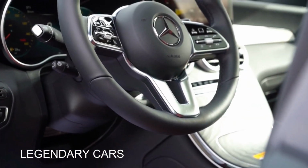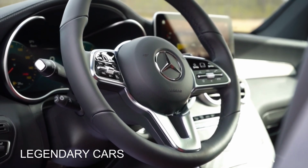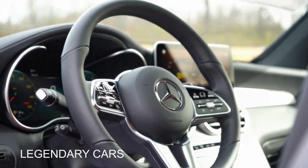But anyways, then take a look at the steering wheel. It is tilt and telescoping. It is power adjustable, liked that. Leather wrapped as well. And if you wanted the heated steering wheel, that adds an additional $250, but that is available for you then.